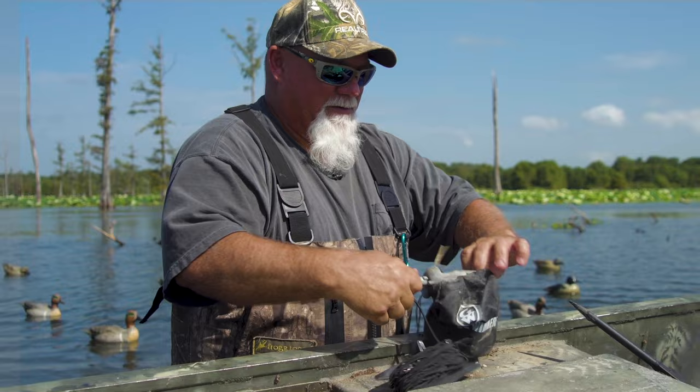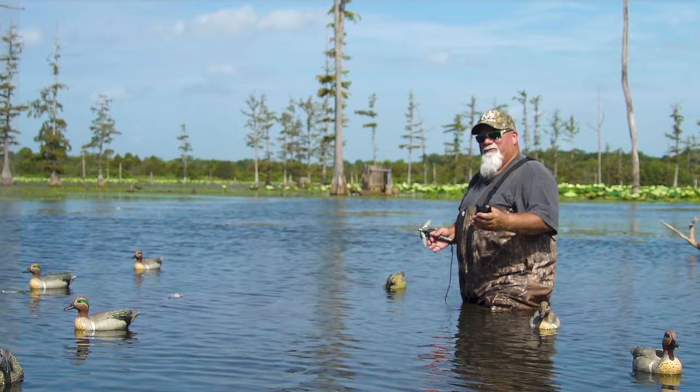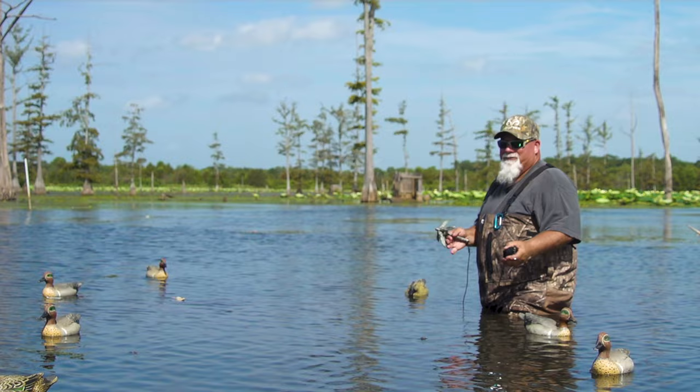It's mid-morning. I'm setting up this decoy spread like it's an actual hunting situation, which if the wind was blowing, this would be perfect. But you gotta remember, at daylight, there ain't much wind. And in September, we got a hurricane coming, so this is kind of unusual. September's kind of windless, so you're gonna need ripples on the water.